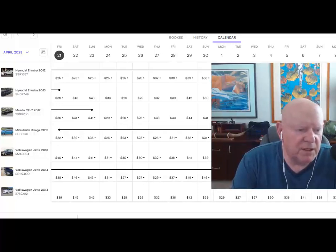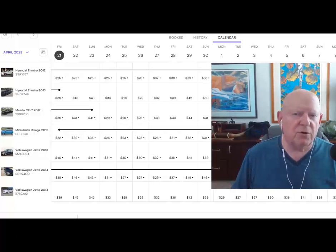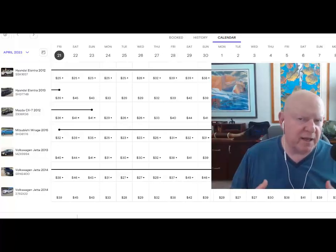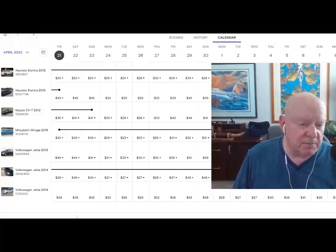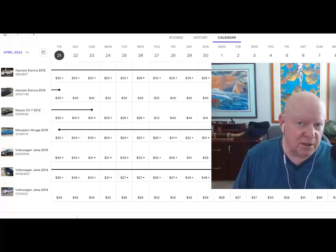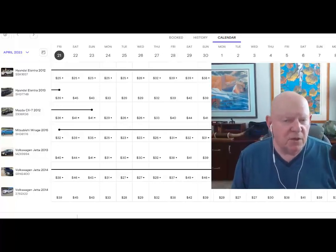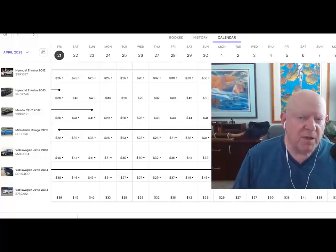We have a 2013 Volkswagen Jetta and a 2014 Volkswagen Jetta. Both of those cars had check engine lights, and we had to have them in for check engine light work to be done. And they're now, as of today, back on the active to be rented list. So we don't currently have all of our cars rented for the last 10 days of the month, and I expect they'll rent out pretty quickly.